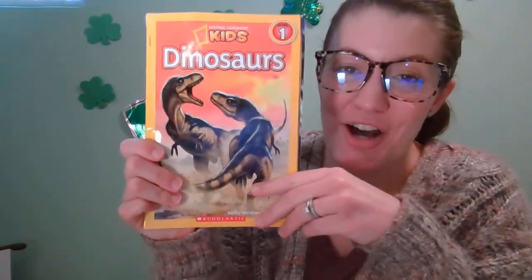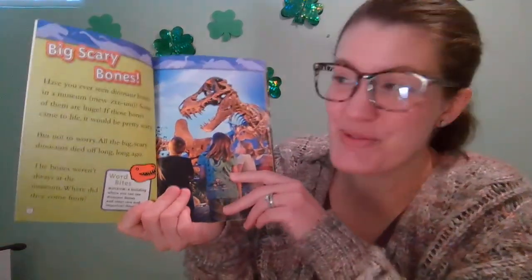So here's another book for today. It has the same title. It's called Dinosaurs. It's from National Geographic Kids. Maybe you've heard of it. They do a lot of awesome stuff about nature and science. All right, let's read. Dinosaurs.